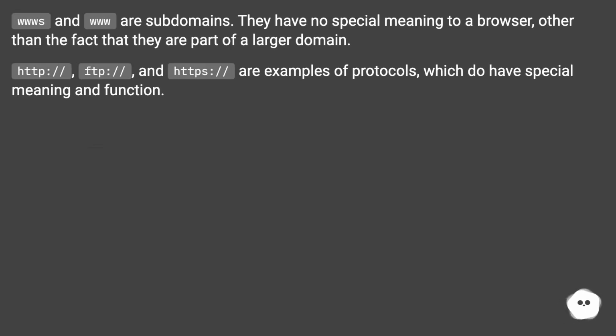WWWS and www are subdomains. They have no special meaning to a browser, other than the fact that they are part of a larger domain. HTTP://, FTP:// and HTTPS:// are examples of protocols, which do have special meaning and function.